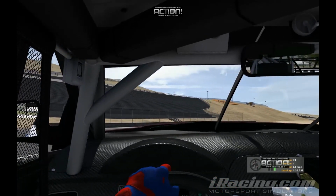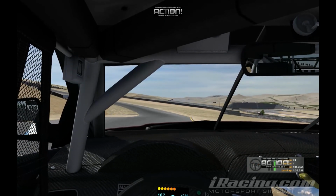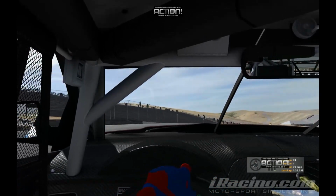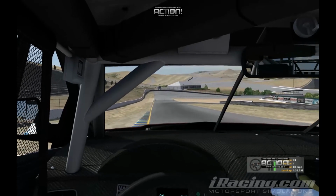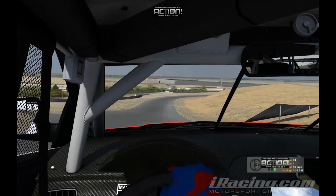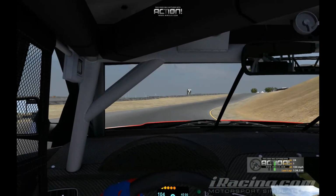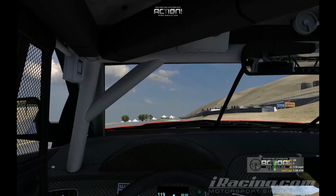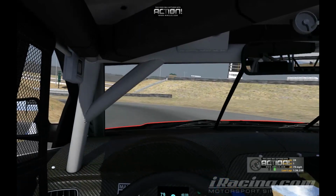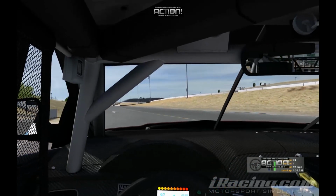Please take a few seconds to admire my work on the right-hand side of the dash. This took me a whole evening to figure out. So I want to give a big shout-out to a guy I like on YouTube, simracingmedia, who gave me the idea. So hopefully you enjoyed this track, guys. It's a pretty hectic track. It's short, but there's a lot of things happening all the time. You're not going to get bored around here.